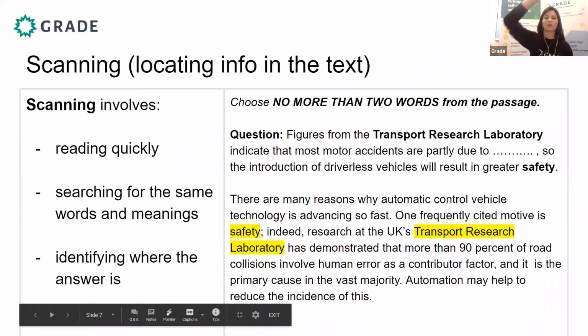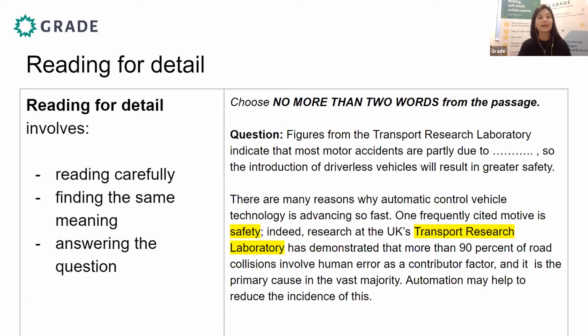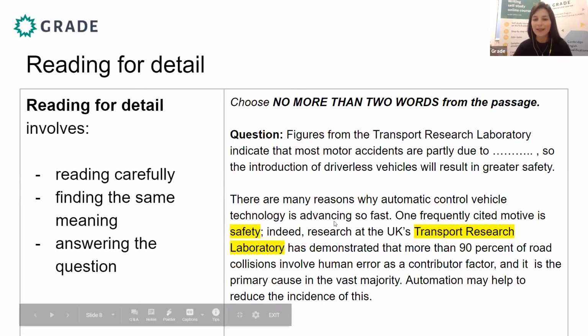Right now, I can't show you the huge text, the huge passage, but generally you understand the meaning of this activity. After you have found the place, it's time to read for detail. The third type of our reading technique, reading for detail. It involves reading carefully, finding the same meaning, and answering the question. So here is the question again. And I want you to read carefully and actually find out the answer. So what's the answer to this particular question?